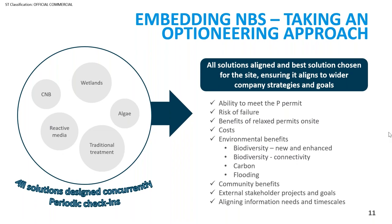So we do need to be able to have systems where we pick the right option for each site. That may well be a combination of those nature-based solutions, or it might be the traditional treatment. So we're working quite hard to embed those working practices within the teams. And we found that it's best to have the traditional engineers embedded with those, because actually that's making the appraisal of those nature-based solutions better, even if we're not just relying wholly on the expertise of the individual experts in those fields.